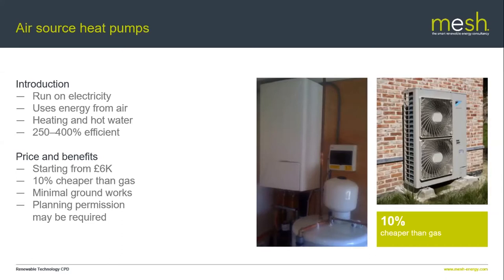So, giving a rough idea of costs, air source heat pumps start from around £6,000. Obviously a standard boiler installation might be a couple of thousand, so they're a bit more expensive. But running costs tend to be a bit lower than gas.